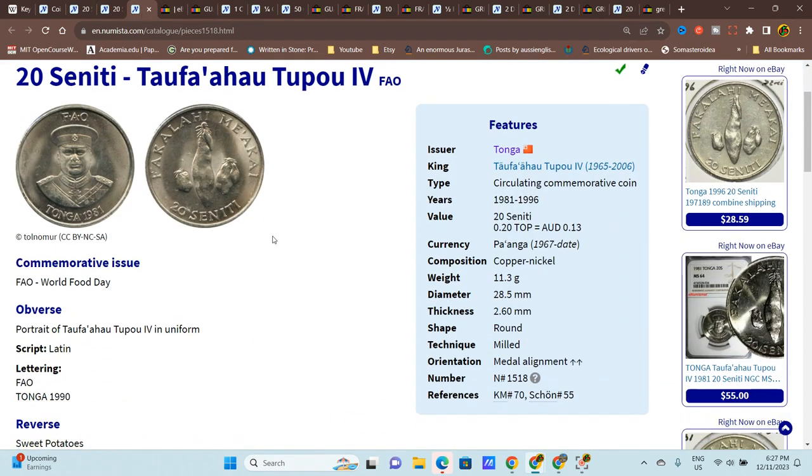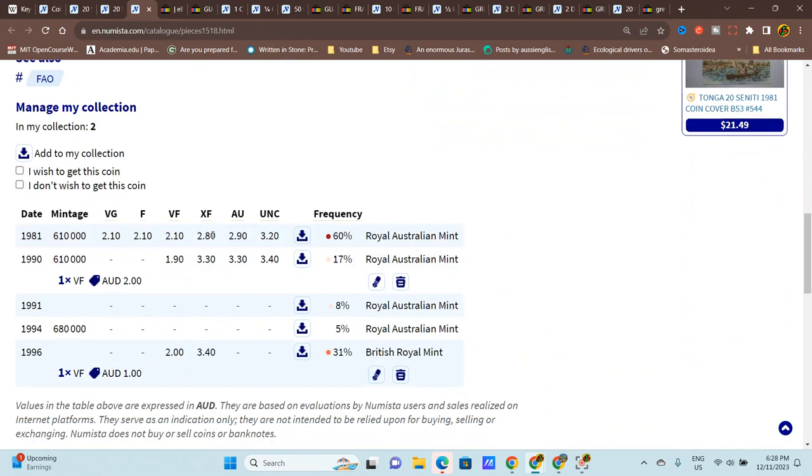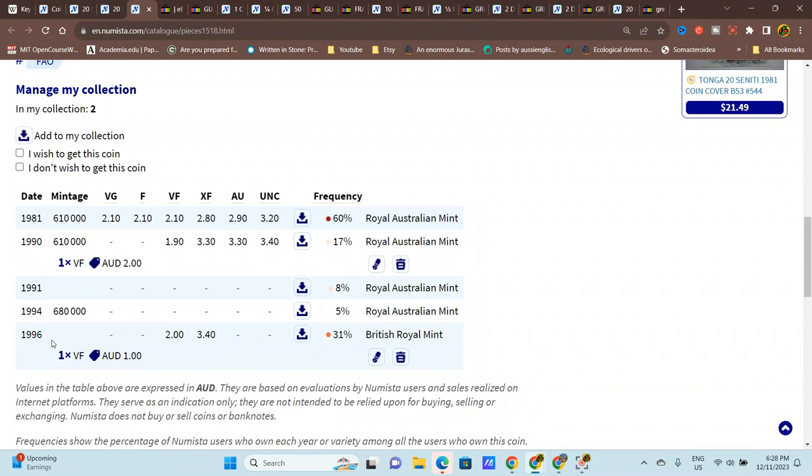Then we have the 81 to 1996. So current legal tender worth 13 Australian cents. So pretty much all the mintages are similar. So I would say based on the frequency, the key date's probably 91, although we don't have any mintage figures. But I would say you can probably get them from the Royal Australian Mint, an annual report from 1991, 92, or probably 1990, 91. Somewhere around that date. Maybe I'll look it up. And in 96, you need to go to British. But based on this statistics, I'd say 91. But that could be just a fallacy. So it might not be a key date in that one.